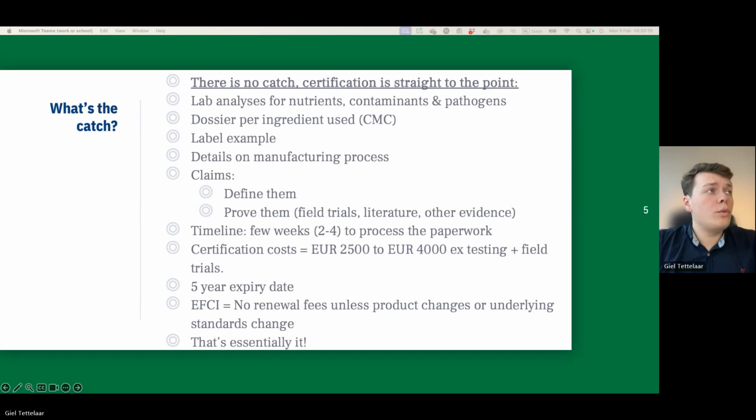Of course, when someone speaks of a regulatory regime within the European Union becoming more efficient and potentially even easier or more straightforward to comply with, the question is always, what is the catch? And in truth, there is not really one. Certification is in principle straight to the point. There are a few documents that you need.